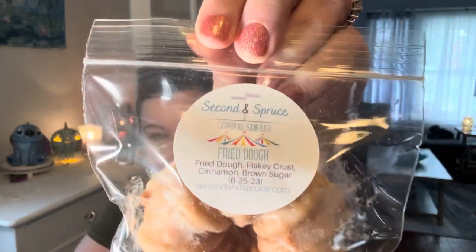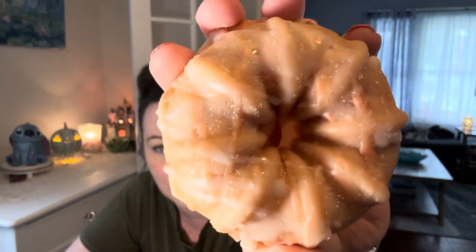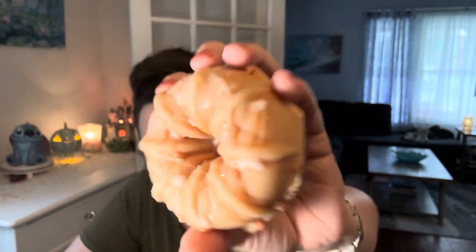Oh my gosh. So this is Second and Spruce, from the carnival sampler. This is fried dough. Fried dough, flaky crust, cinnamon, brown sugar, poured 6.25. Look at that. Look how beautiful that is. I have to show you this. It's gorgeous. It's like this little bundt, but it almost looks like powdered sugar on top. You guys, that's stunning.